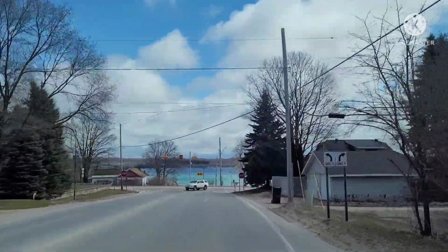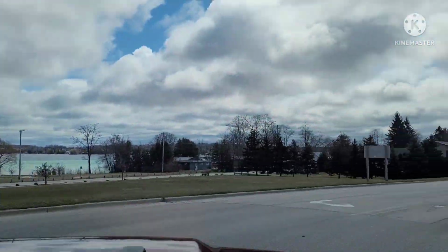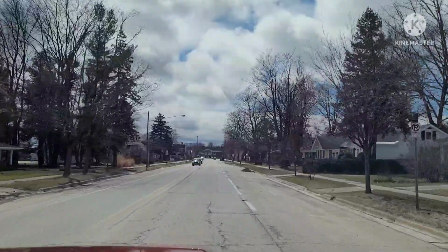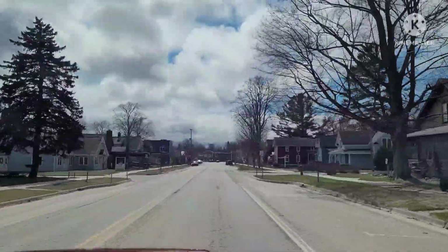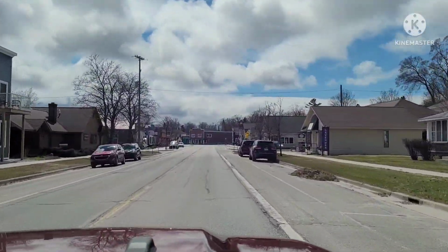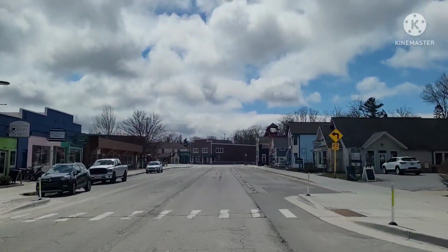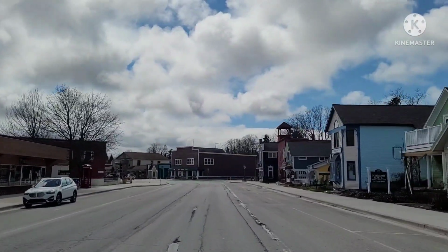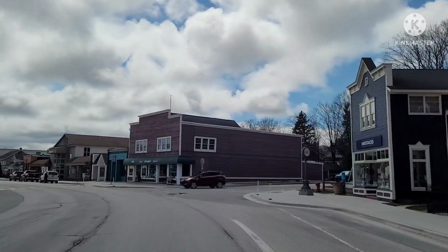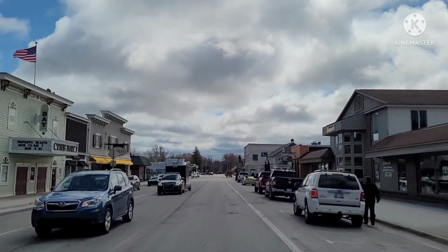The next town we'll be driving to is Sutton's Bay. This one we didn't stop at, but I still recorded to show you the town while we drove through. Cherry shop. Oh, this is so cute. This is bigger than the other one. Wow, much bigger.